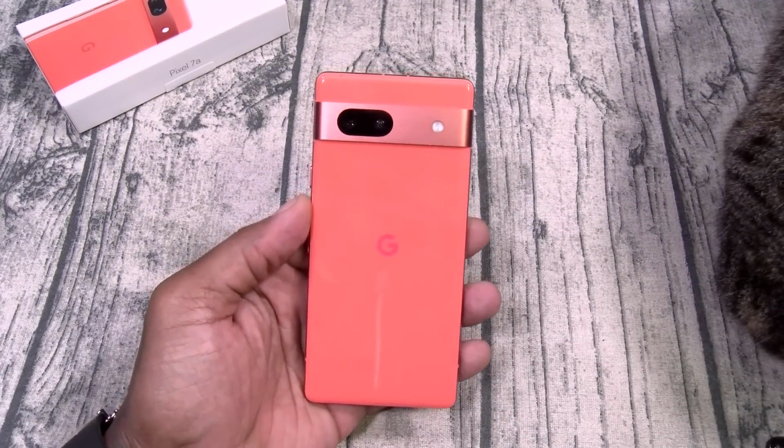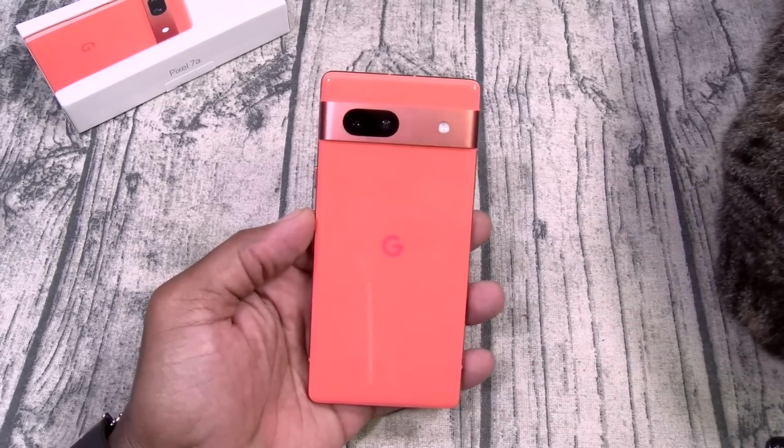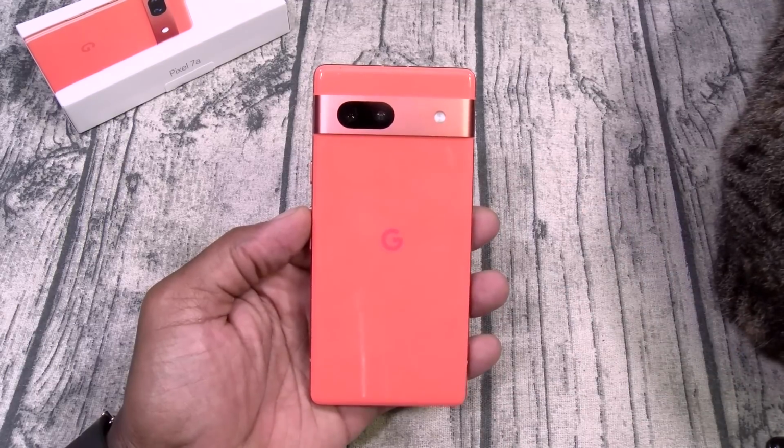Not only is it more durable, you're still getting your wireless charge. Now, a lot of these phones for $500 and under, especially plastic back phones, they're not coming with wireless charge. You have wireless charge on this one.